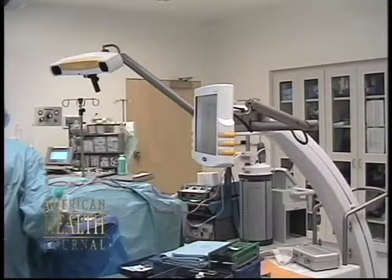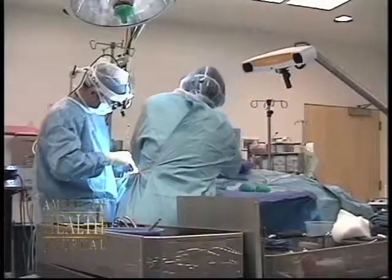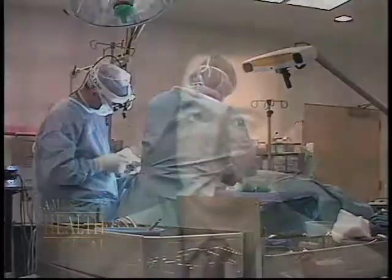The most rewarding part of my job is helping patients get over very difficult problems with as little risk as possible. Having good outcomes is the primary objective, and that's the most rewarding part of my job.